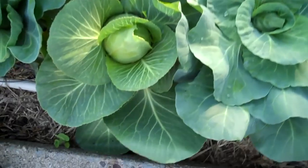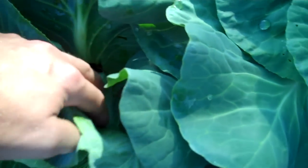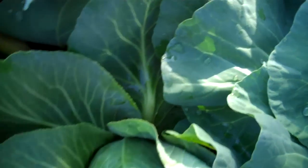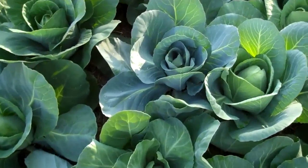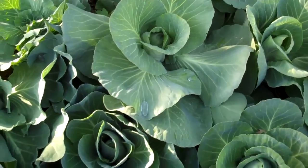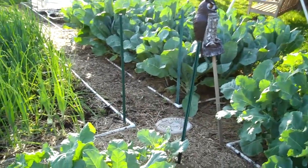You know they're ready when these cones are hard, and that's ready. We'll get in there and cut it right there at the base, peel back the loose leaves and we're good to go. Make some good freezer slaw out of that. So these were awesome. Every one of them has done exactly what it's supposed to do, and the weather hasn't been a factor like it has for the broccoli and cauliflower.